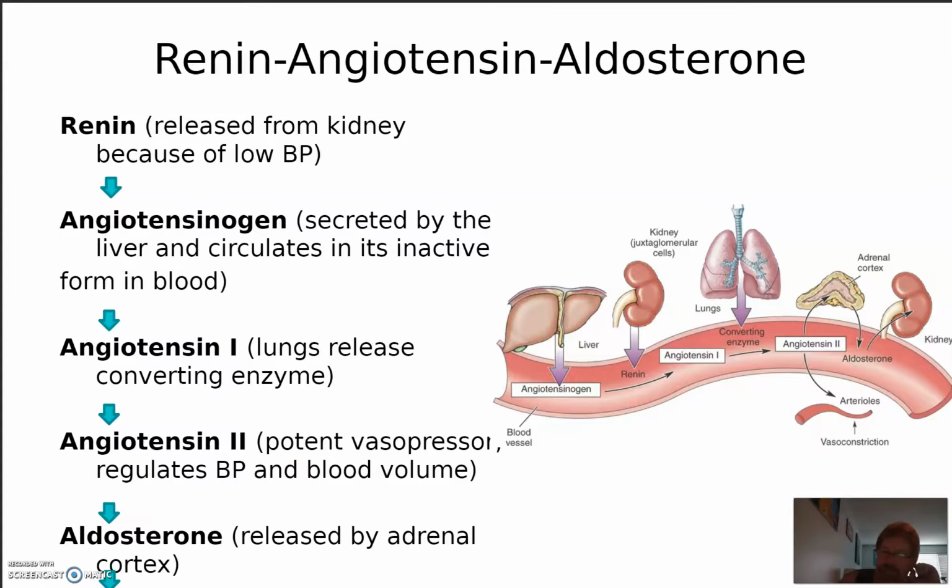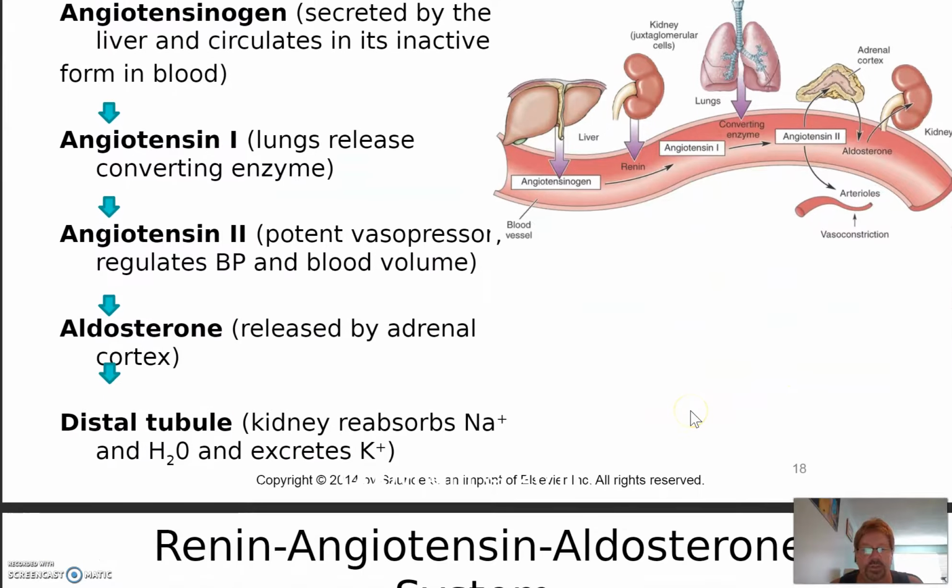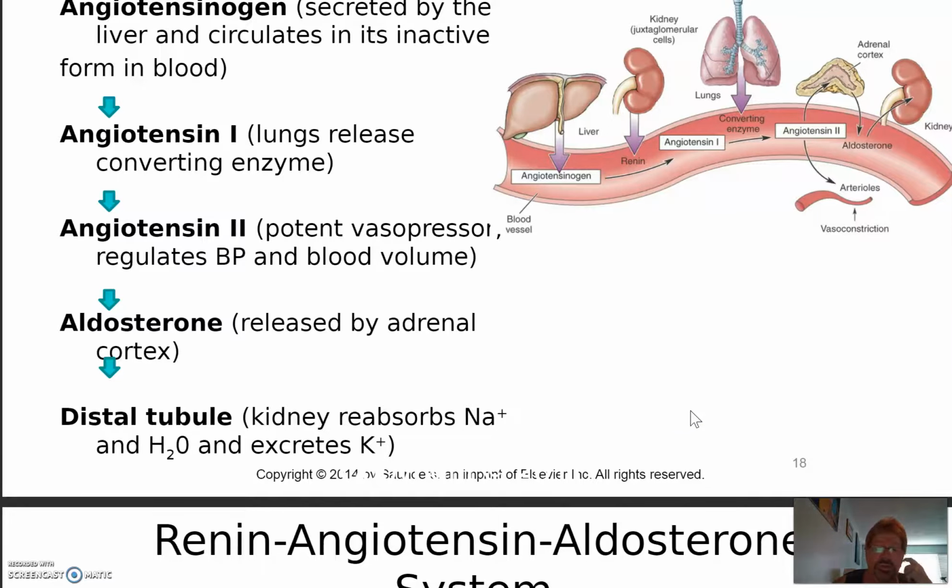Okay, now there's another mechanism in the kidney called the renin-angiotensin system. Renin is released from the kidney when there's low blood pressure. Again, the kidney has a vital stake, guys, in maintaining blood pressure. Why? Because blood pressure is what determines the glomerular filtration rate. Angiotensinogen is secreted by the liver and circulates in its inactive form. Then it's turned into angiotensin 1. The lungs release the converting enzyme. It's amazing. Then in turn, it's turned into angiotensin 2, a potent vasopressor that regulates blood pressure and blood volume. And then aldosterone is released by the adrenal cortex. At the distal tubule, the kidney reabsorbs sodium and water and excretes potassium ion.